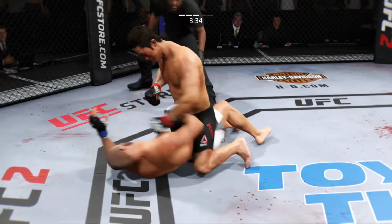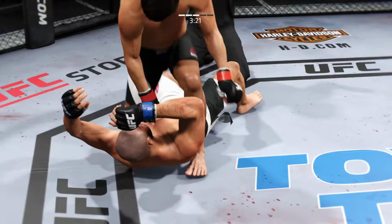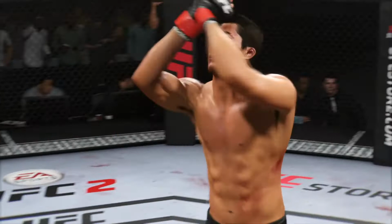Nice right by Akhmedov. He lands a solid elbow. Oh, he's hurt. That's it. It's all over. The fight is over. Tremendous TKO, great stoppage by the referee.